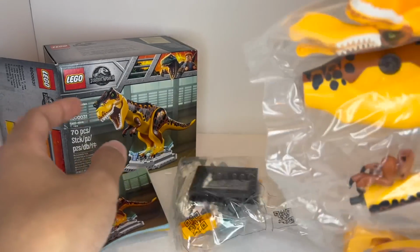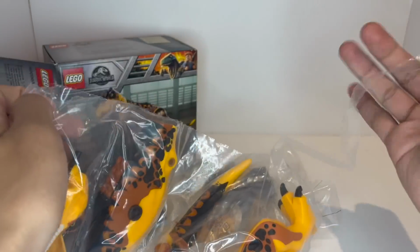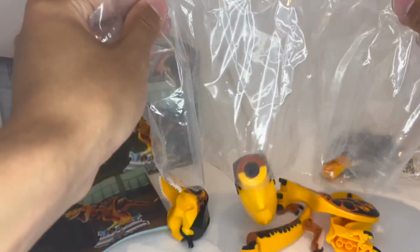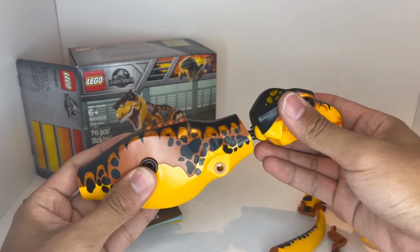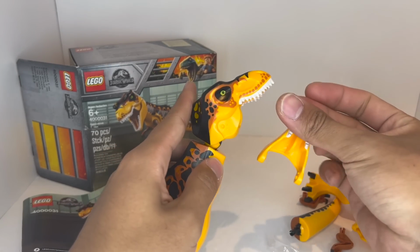But yeah, as you can see here, let's open up the T-Rex itself and get it built for the first time unboxing on camera. So let's get all our parts out here. And here we go. Okay, so this is a pretty interesting design that honestly doesn't really come across super well on the box art of just how different it is.